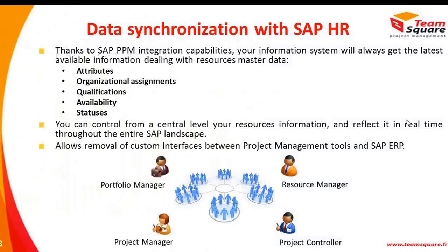And it also allows you to remove some potential interfaces you might have built between third-party project management tools and the SAP ERP, especially the HR module. And again, it aims for the project manager, portfolio manager, controllers, and so on, to share the same data in a single source and to use this in the most efficient way.